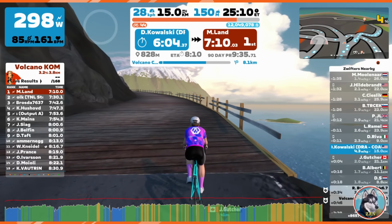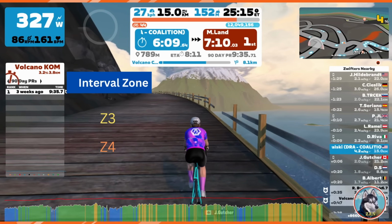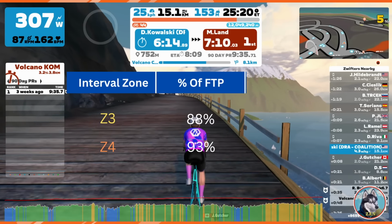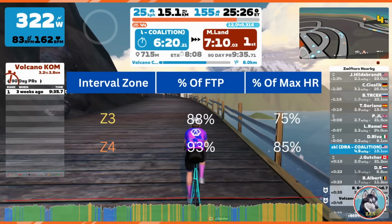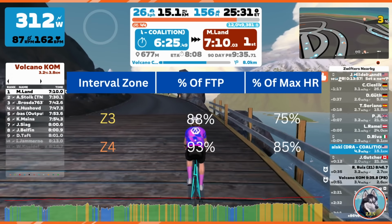In these workouts, you ride intervals at an intensity between Zone 3 and Zone 4. The intervals are completed at 88% to 93% of your FTP or 75 to 85% of your max heart rate. Be sure to utilize both these metrics as your heart rate can vary from day to day.